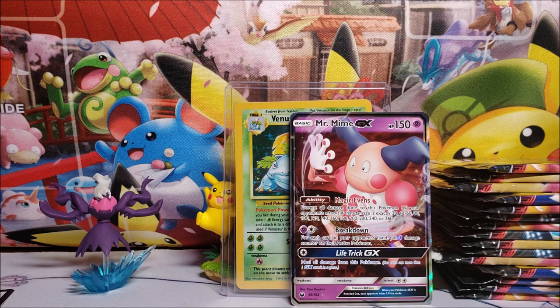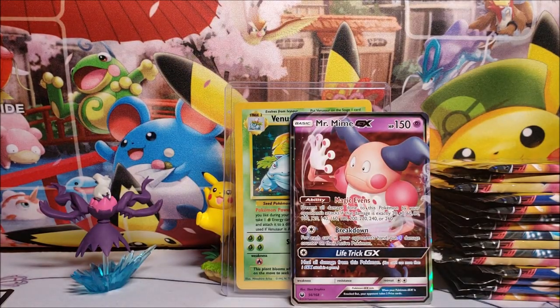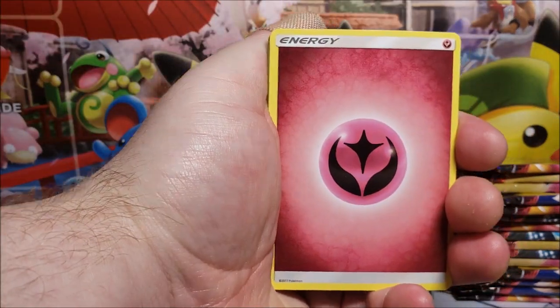So this is our last Celestial Storm pack. And then we're into all of the Team Ups. So for the last one, let's get a Rayquaza or something nice, shall we? Let's get Hyper Rare Ray. That's what I'm trying to get.